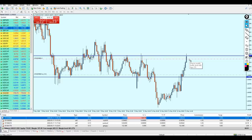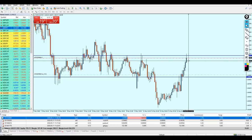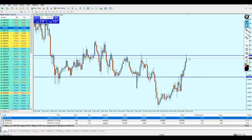When you see that signal reaching take profit number one, you can just secure your profit by raising your stop loss to be just below the signal or below take profit number one. Exactly, that is the right way. So as you can see, it's about to hit my stop loss with $26 of profit. Yes, exactly. Now the signal has finished and the market has reached take profit number one. And that is the way we advise everyone to secure their profit.